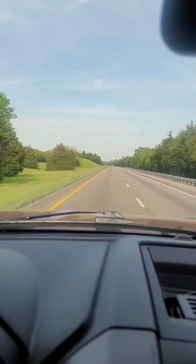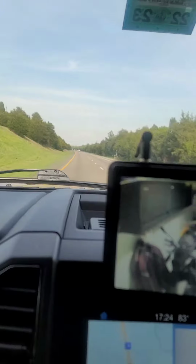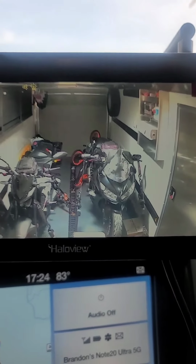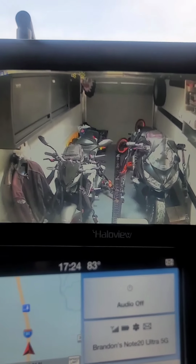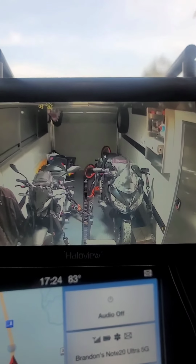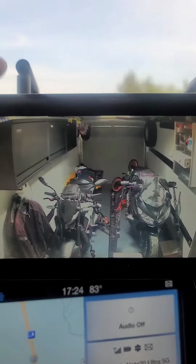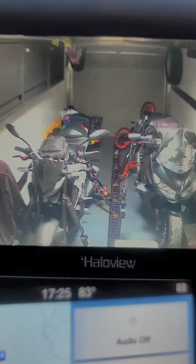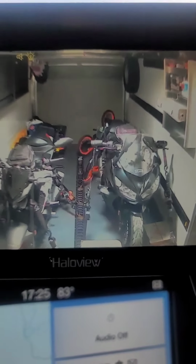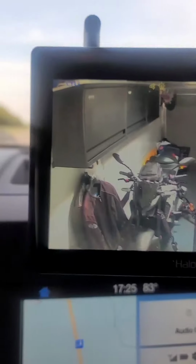All right, so we're just cruising down the road and you can see the bikes, how smooth everything rides in the back. The mount bounces a little bit just because of bumps and stuff, but look how smooth the bikes are riding in the back. That thing is just rock steady. That trailer tows so nice.